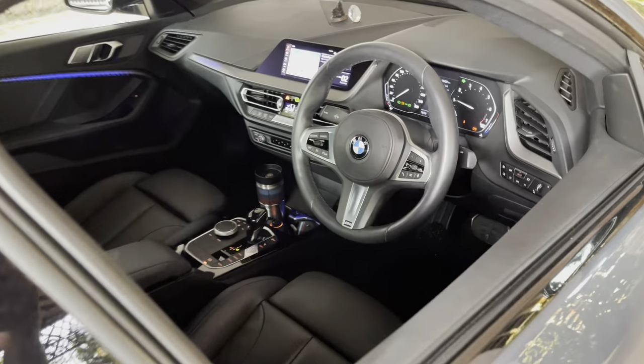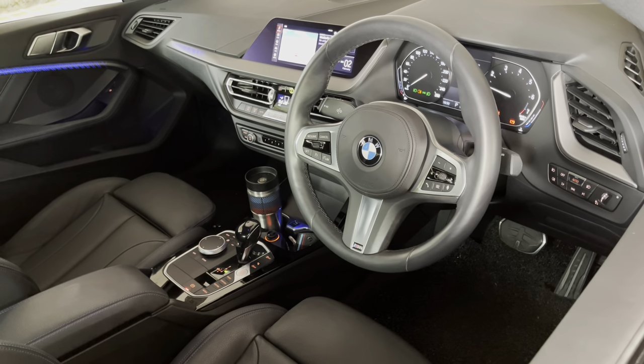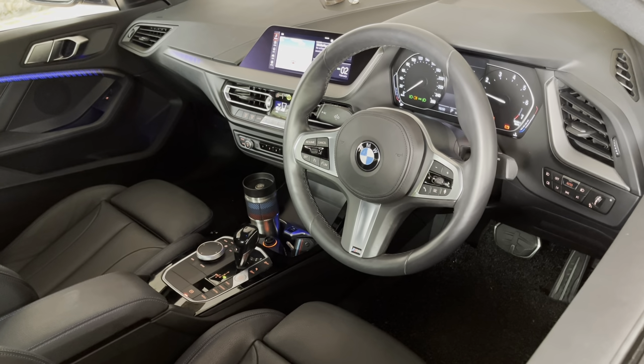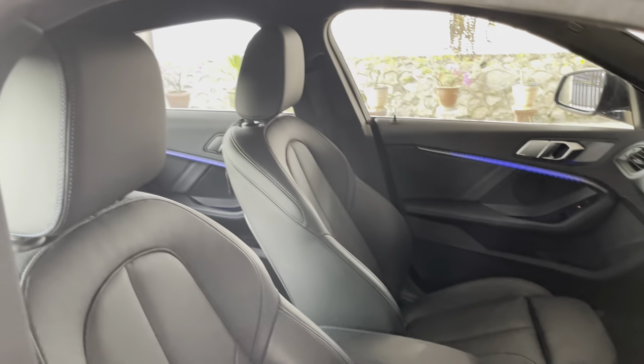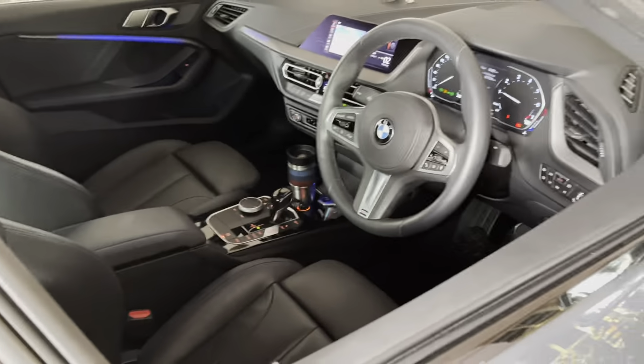So that's the interior from the driver's side. Yeah, the interior looks very aggressive, looks very amazing as well, as you can see. Let me just open it up.